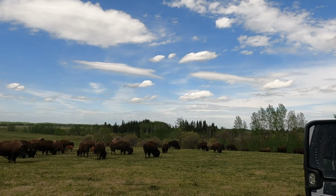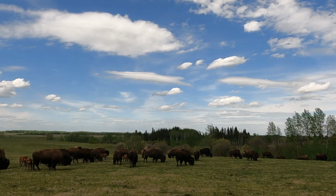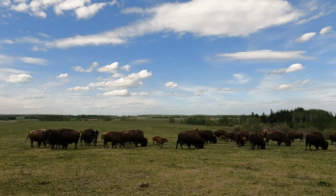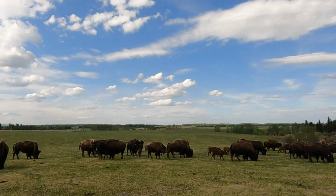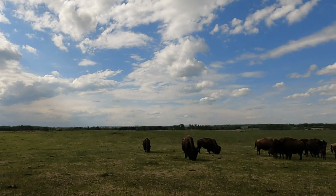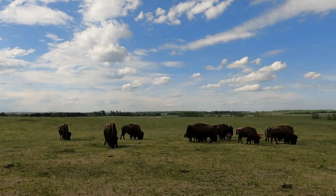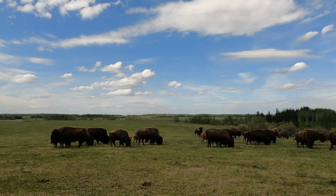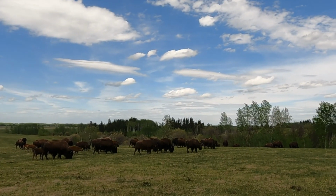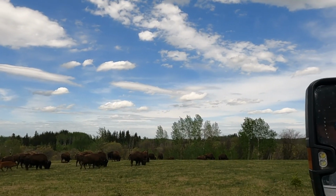If bison get the disease, the whole herd could go down overnight. And so we can't actually have sheep on our property or be in close proximity to people that have sheep, just for the safety of our bison herd. I didn't realize that. Is that only sheep that you can't have around the buffalo? Yeah, goats are fine.